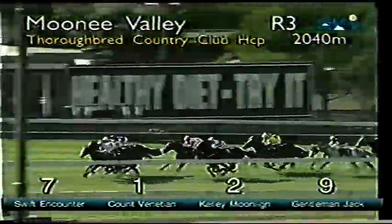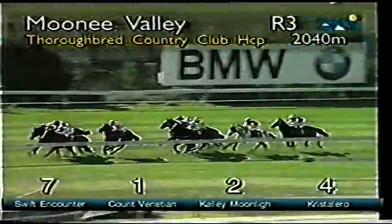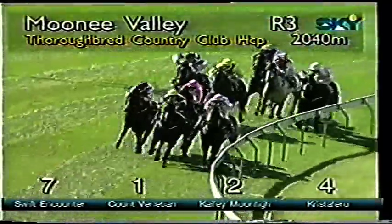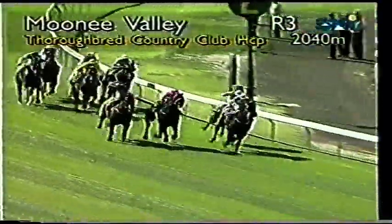On the outside, Swift Encounter went to the front at the 600, tackled by Count Venetian. Kaylee Moonlight up third, but has been wide. Crystalero's now popped off the fence and goes up fourth and running on. Dropping out Gentleman Jack and a gap in the race, Sports Circuit. Count Venetian, Swift Encounter from Kaylee Moonlight now. Crystalero needs the run, fourth right behind them when they turn. Count Venetian just in front of Swift Encounter and Kaylee Moonlight. Crystalero trying to get out. It's about to get the run now. Count Venetian took the lead. Crystalero into the clear, coming quickly now.